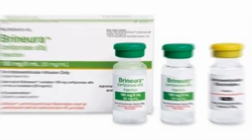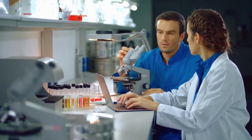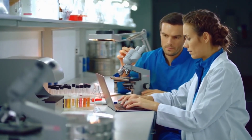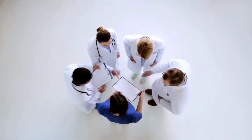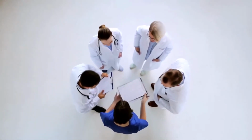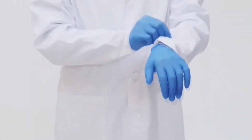Number 3. Brineura. Now guys, let's move on to the third medicine on our list, which is generally known as Brineura or cerliponase alfa. The reports from well-known medicine facility Fortune Assets say that Brineura runs close to $700,000 per year, so yes, it's quite expensive. Although the cost also depends on what a patient or their family pays, it is also affected by multiple circumstances, including manufacturer support.